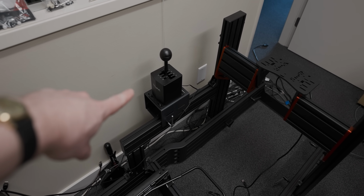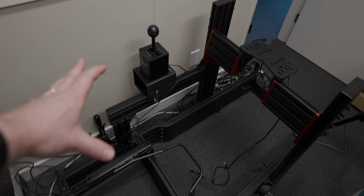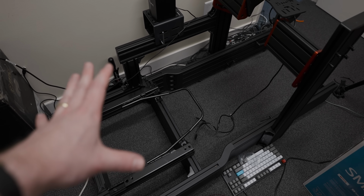And then finally, I'm just gonna remove the kind of gear shifter so that doesn't get damaged. And then I think we're in a space where it should be movable.